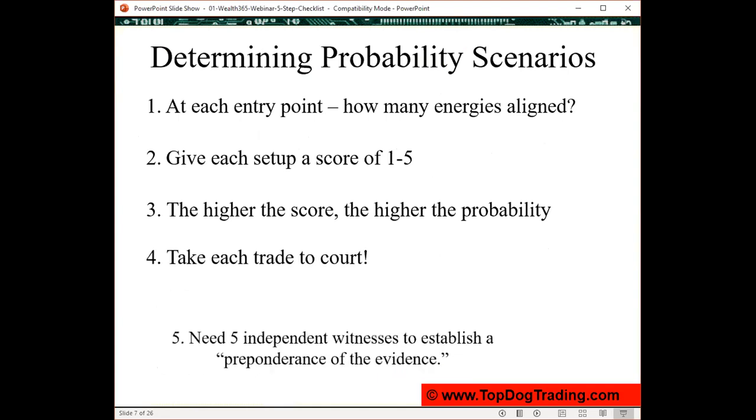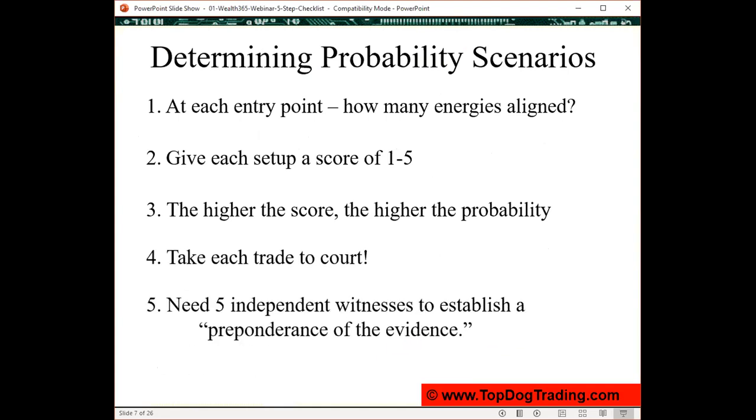It's kind of like taking each trade to court. We need 5 independent witnesses to establish a preponderance of the evidence. Now, the operative word there is independent. Do not confuse this with just throwing 5 indicators on a chart. That's meaningless. It's not even about the indicators. It's about the independent measurement. Actually, I like the word uncorrelated better: the 5 uncorrelated variables of money flow. And they've got to be uncorrelated.